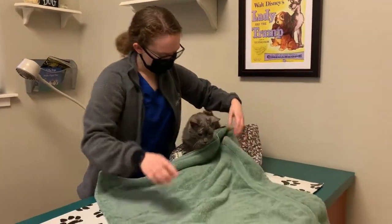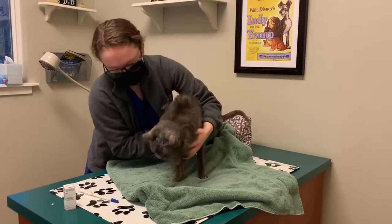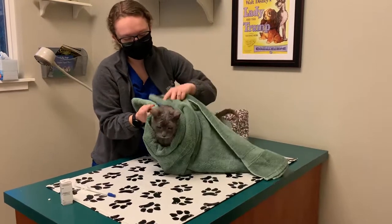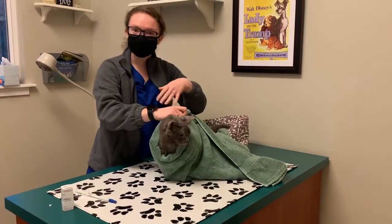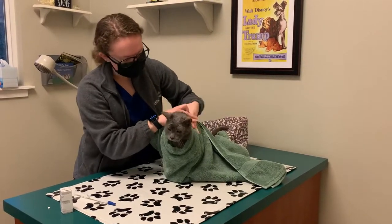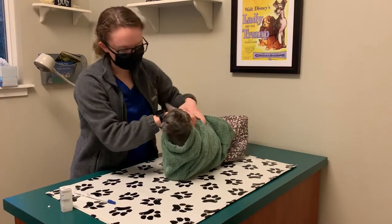So we'll want to open this up, put our kitty cat in there, and then you'll kind of want to bring it around his neck. That way he can't use his paws, kind of like he was in the beginning, trying to swat at me. And this allows it so he isn't really moving around or being all squirrely.